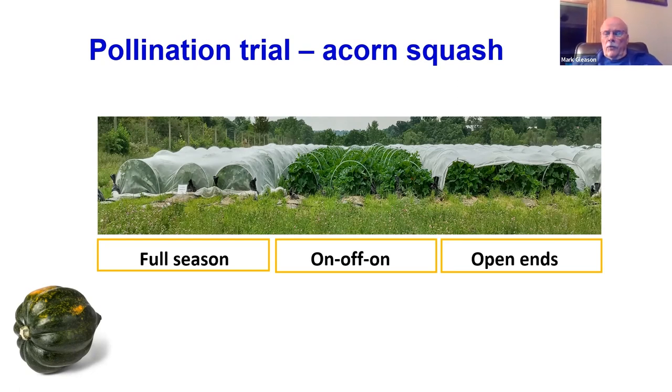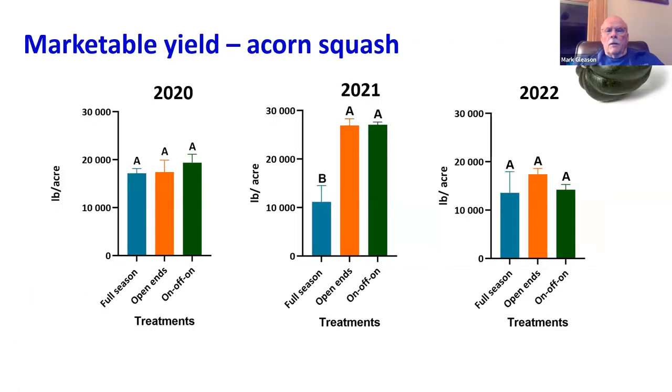But again, we had the same treatments: full season, on, off, on, and open ends. And here you see them during the pollination period. So let's look at what happened in acorn squash. Quite different actually than what happened in muskmelon. Here we're looking at all 3 years, marketable yield in acorn squash.